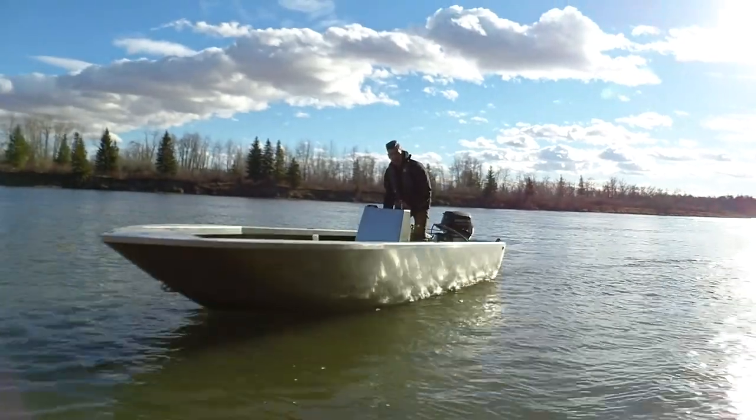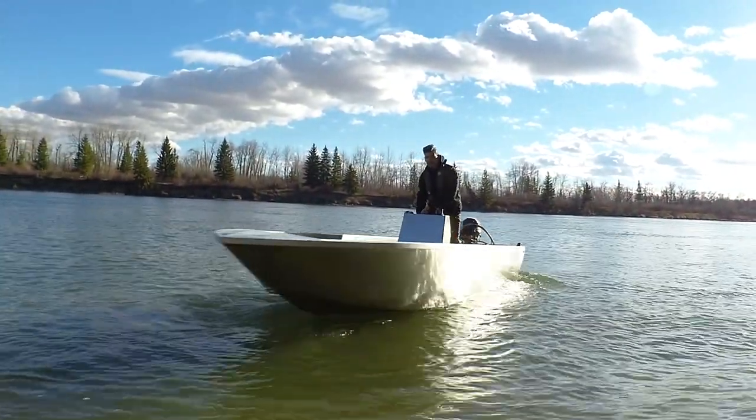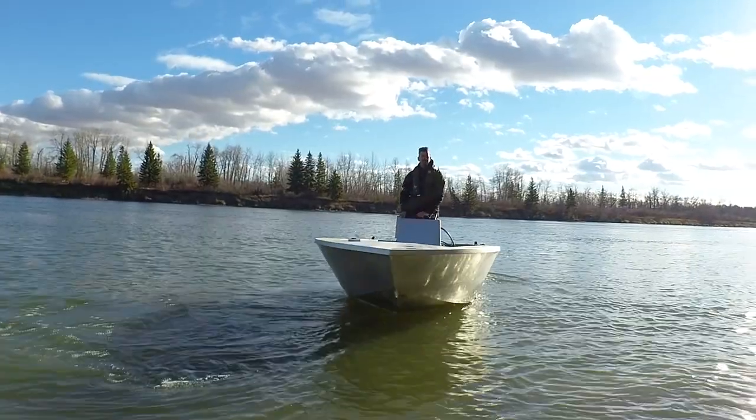There you go. That's a test of this little boat, this boat package. Fabulous. That little 20 horsepower. It's a great little engine. You can hear it back there. It's on right now. It's just purring away. It's so quiet. I love that little boat, little four strokes.